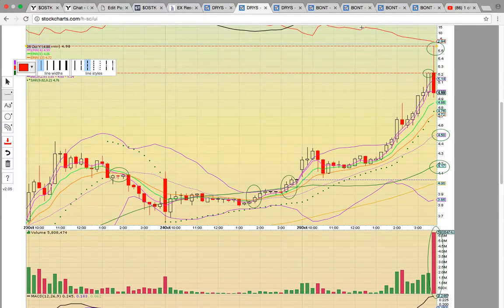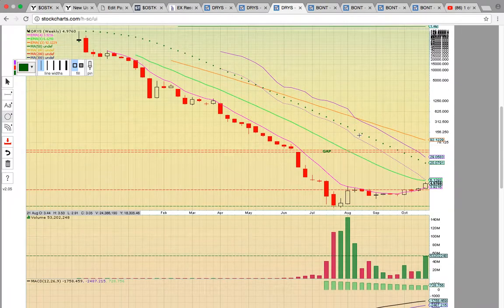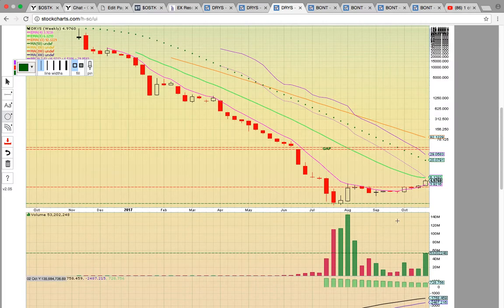Now a bullish development for DRYS is on the weekly chart. So take a look at the DRYS weekly chart, and this really smooths out the data from that daily chart. And as you can see here, there was a bottom down here in July, it bottomed out, hit the lows, and then there was the big low in August.